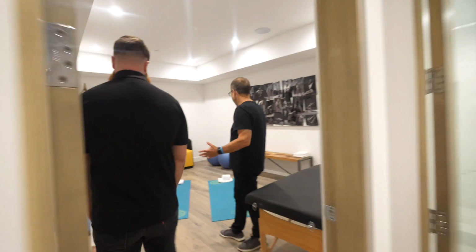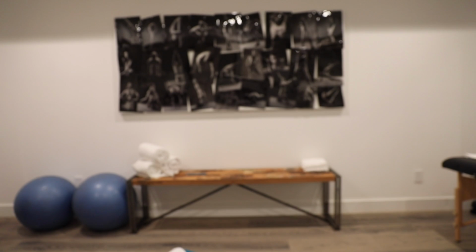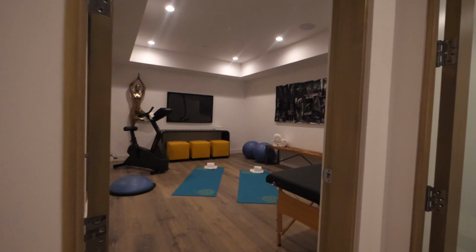The basement really has all the amenities. Aside from the theater, they've got a pretty good sized gym. You can fit a good amount of equipment in here for sure.